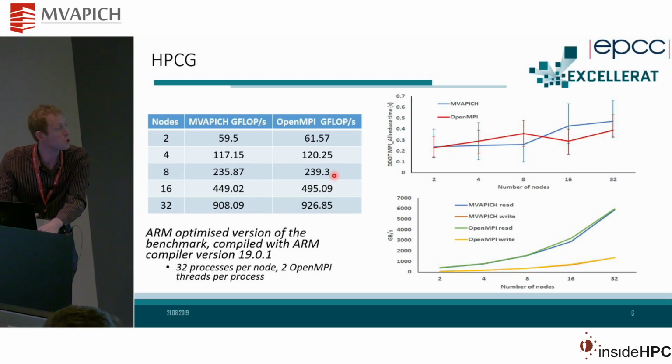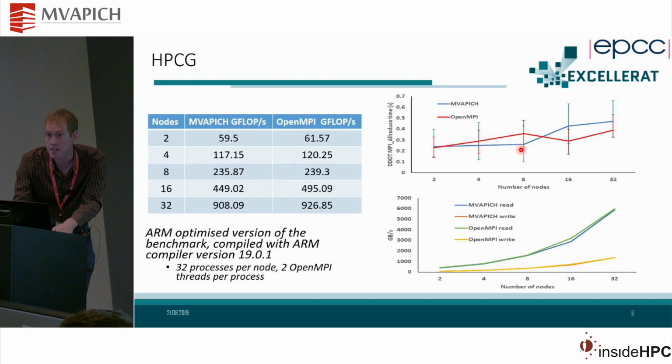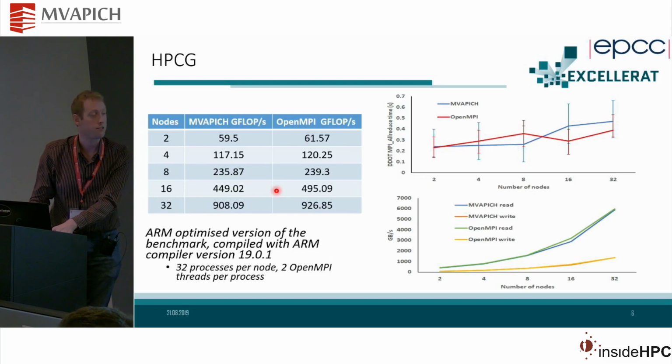So for instance, what I thought was quite interesting with the reduction is it gives us an average and then a minimum and a maximum. And what we can see here is MVAPICH is doing pretty well until it hits about 16 nodes, about 1,000 cores, and then suddenly it shoots right up in terms of the latency or the overall runtime for that communication. And we sort of see that here. This is quite close, this is quite close, but we hit 16 nodes and suddenly the difference between them increases quite dramatically. That can be fixed with tuning.